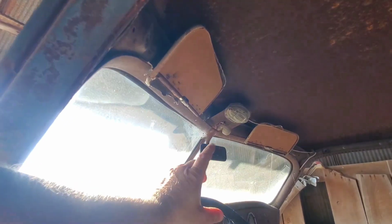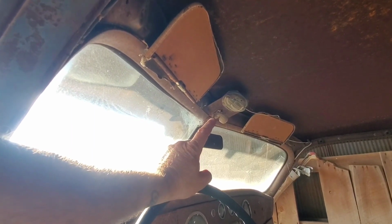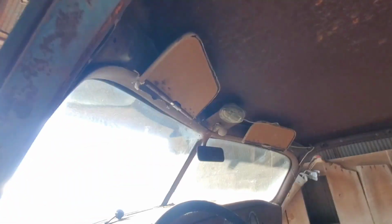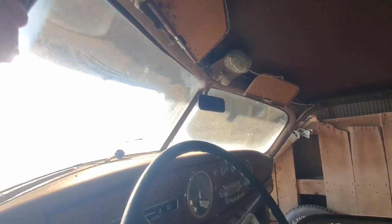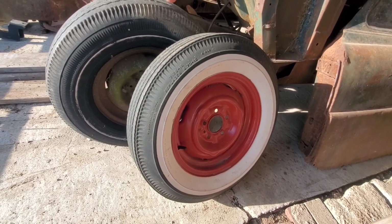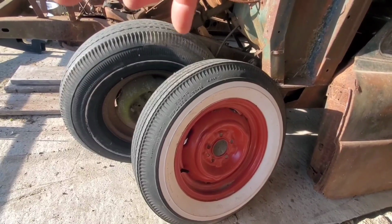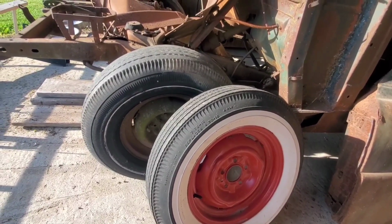We do have, I know, a new interior light, but that one actually looks probably in pretty good shape. You can see the old headliner kind of material around it. Sun visor's pretty much shot, but we might be able to still do something with those. The original rear view mirror is pretty cool. I don't know where Lynn picked up this wheel, but it's really cool. Do like the white wall and the red rim. We might do something like that for now.